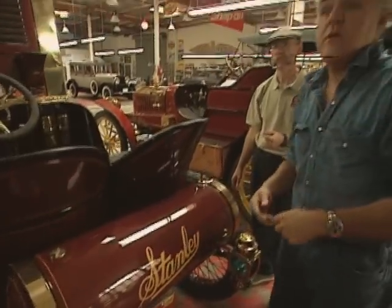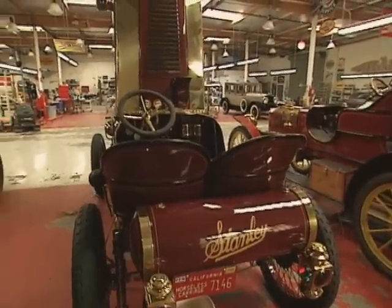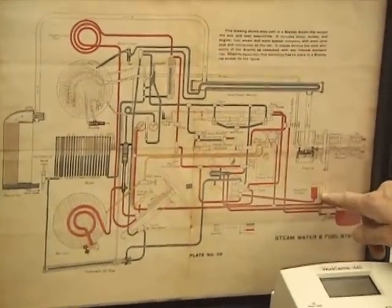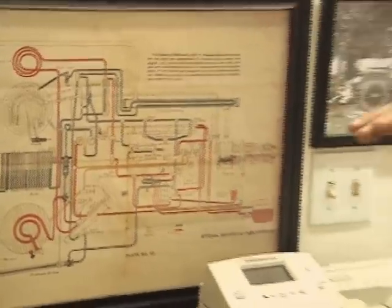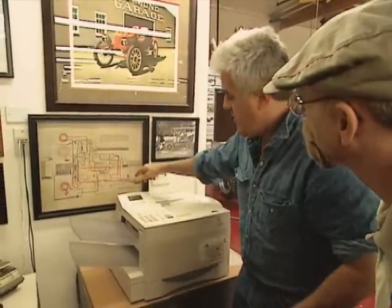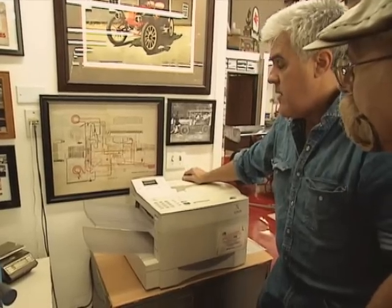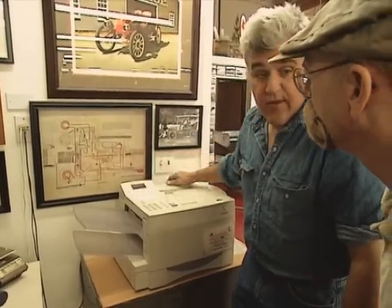In fact, I'll show you right over here. This kind of explains how it works. That looks like the London Underground. It does look like the London Underground. I see you have pressure tanks. You have air in one tank and fuel in the other tank. You pump them up, and as you go down the road, it's constantly pumping air into this tank, which forces the fuel through. But this is your basic layout of a Stanley steamer. Although it is basically pretty simple, it's still pretty sophisticated, as you can see.